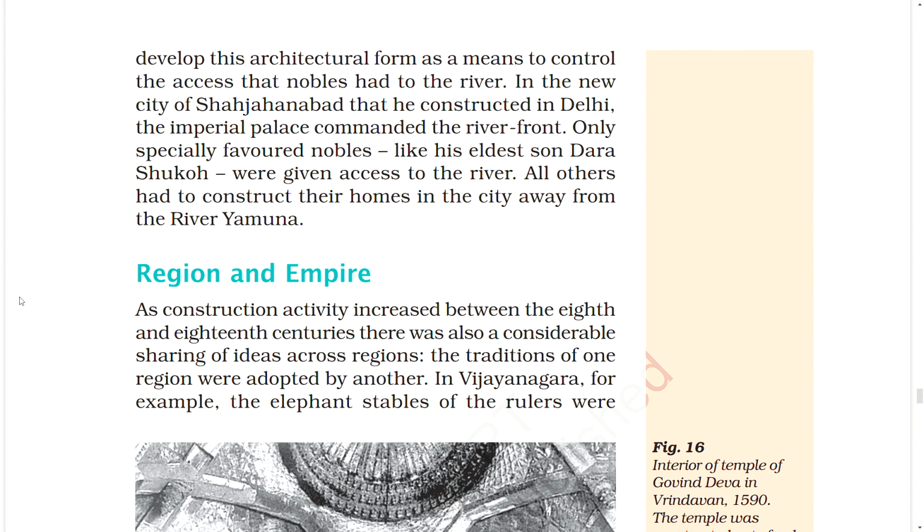Shah Jahan developed this architectural form as a means to control the access that nobles had to the river. In the new city of Shahjahanabad that he constructed in Delhi, the imperial palaces commanded the riverfront. Only specially favored nobles, like his eldest son Dara Shukoh, were given access to the river. All others had to construct their homes in the city away from the river Jamuna.